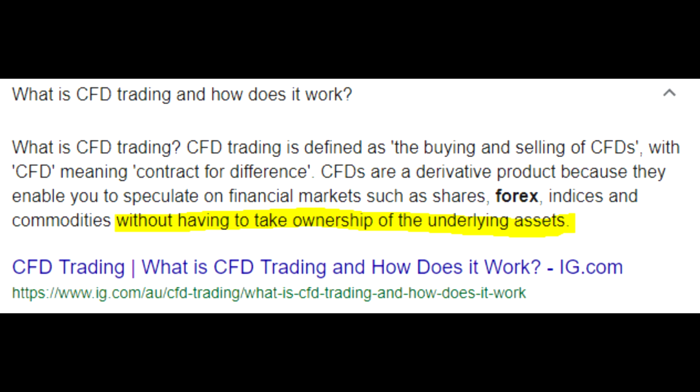But there is a huge difference with using eToro versus First Trade, and that is that when you buy stocks on that platform, you don't actually own the underlying asset. Instead, what you're purchasing is something called a CFD. And a CFD is known as a contract for difference. And again, this means that there is no ownership of the underlying asset, in this case, the stock.